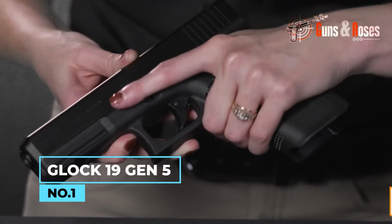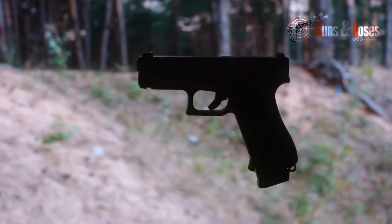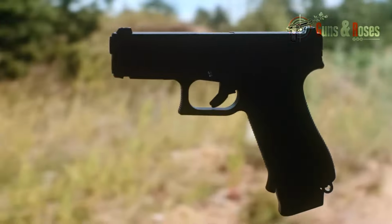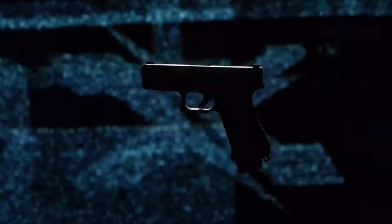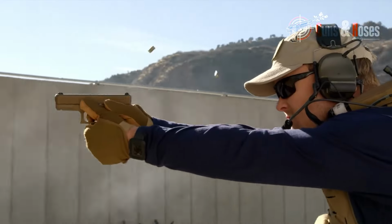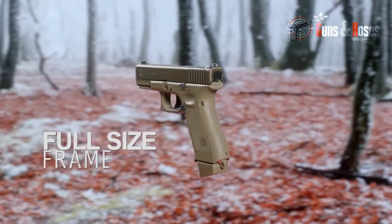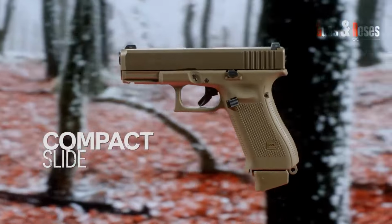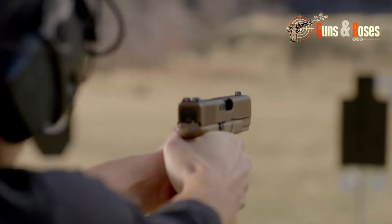Number 1. Glock 19 Gen 5. In the first place, we have the Glock 19 Gen 5. It stands out as an ideal choice for beginners entering the world of firearms. With a reliable and proven design, this pistol offers easy use thanks to its intuitive controls and accessible handling. Its minimal recoil makes it easy for new shooters to adapt, while its versatile size and sufficient magazine capacity make it suitable for practice and training.